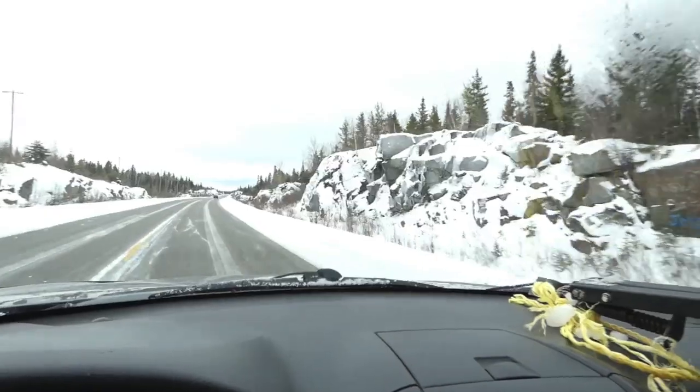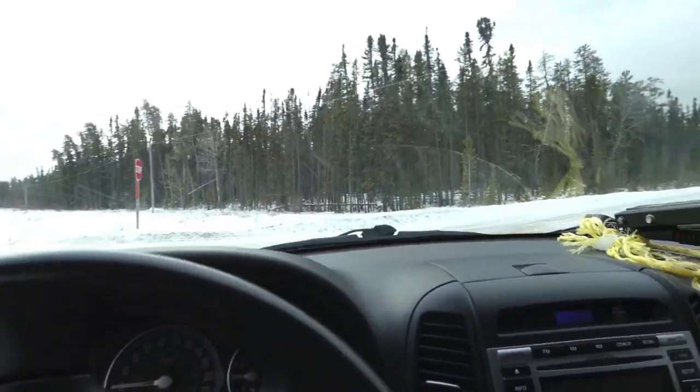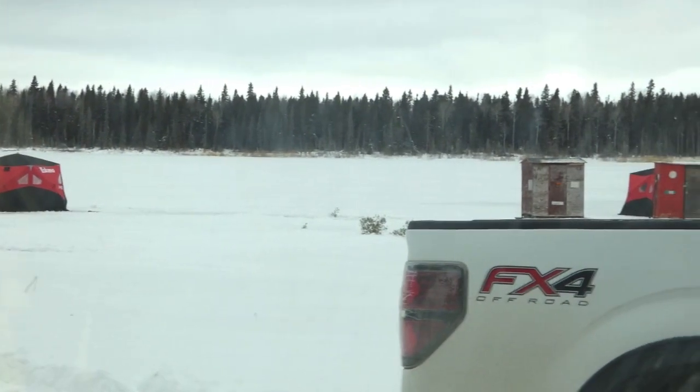Driving 60 kilometers south to Barbie Lake. Now that I'm living slash working here in northwestern Manitoba, I'm gonna go try out this lake because it's stocked with massive rainbow trout, brook trout in it as well. That's what we're gonna go target today. This looks like a somewhat busy place. Damn.